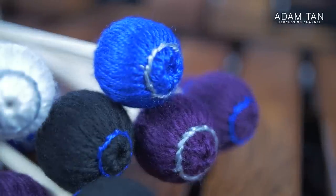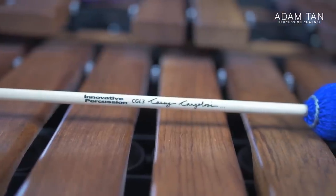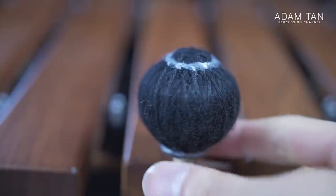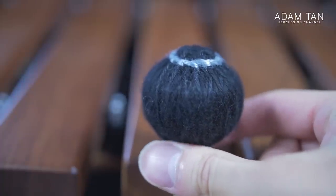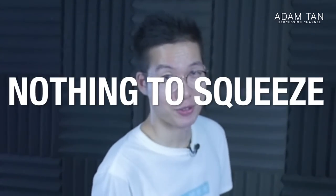But the material of this yarn head is actually bamboo fiber, which is very interesting. I've always noticed Innovative Percussion is very innovative with their material choices. Bamboo fiber is definitely not the usual wool yarn or synthetic yarn that we're used to. And they say that the bamboo yarn gives a good blend between the warmth of wool and the punchiness of synthetic. The cores are also made of rubber, so as a result, you get this sort of bouncy mallet head that is very, very resilient. It honestly does not feel like it's going to be damaged that easily. It definitely passes the studio squeeze test because there is literally nothing to squeeze.